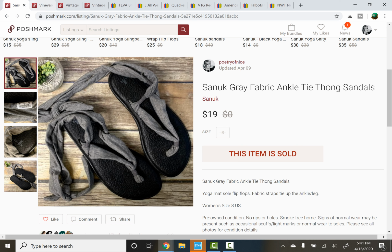Next is Sanuk. They're like sort of Thai sandals, if you like.